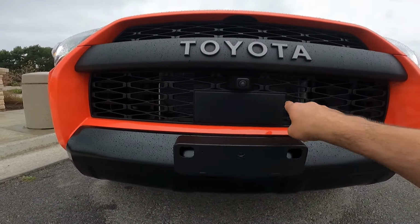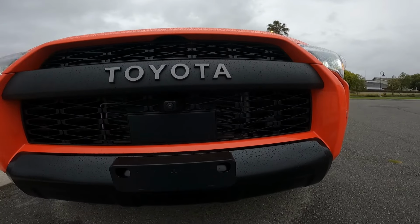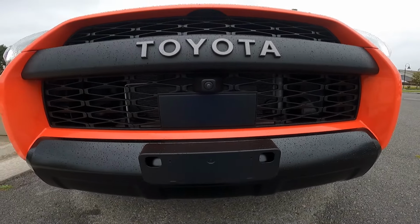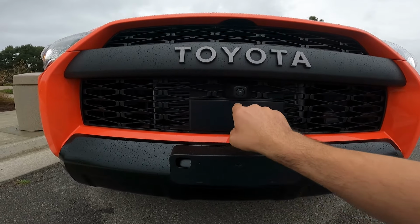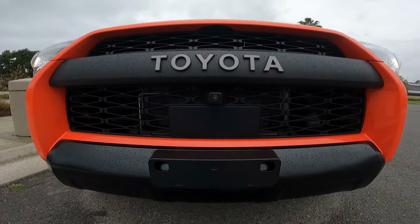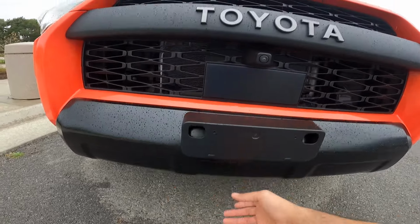Then you've got this front-mounted camera. Then you also have this TSS, Toyota Safety Sense sensor that Toyota put in this car. Now this car is so old that Toyota had to go with some of these regulations. Instead of neatly putting it somewhere inside of the grille, Toyota just made it into this little rectangular plate, and they just slapped it on this grille. I really love this bottom portion of this front bumper that is again black.